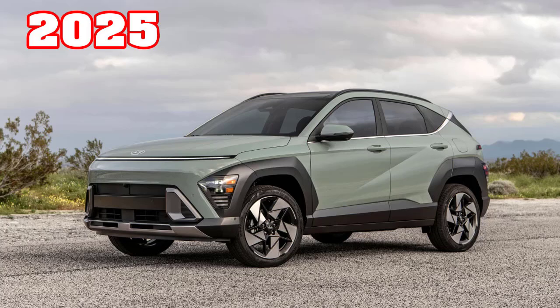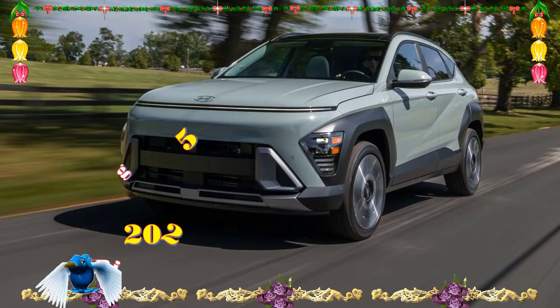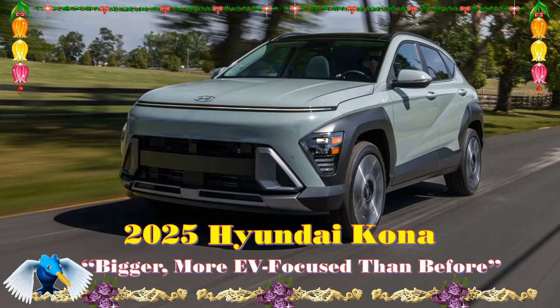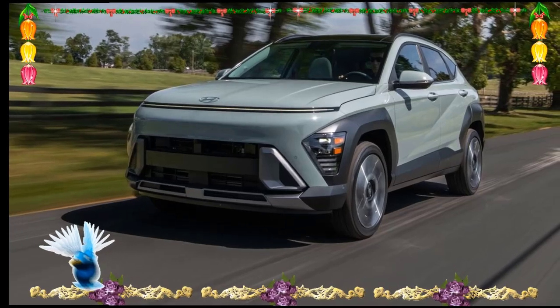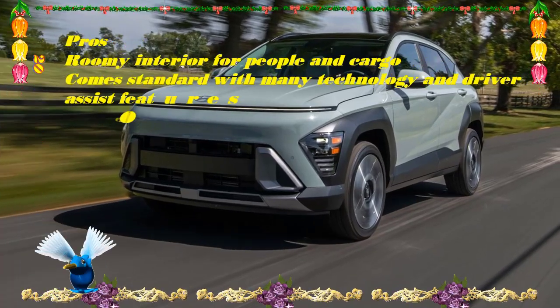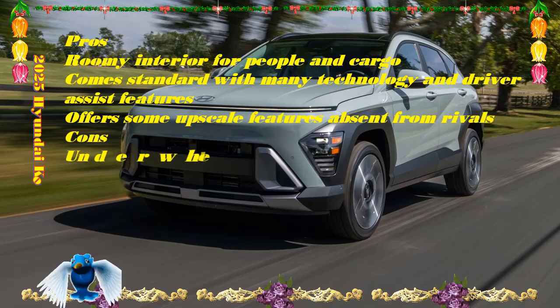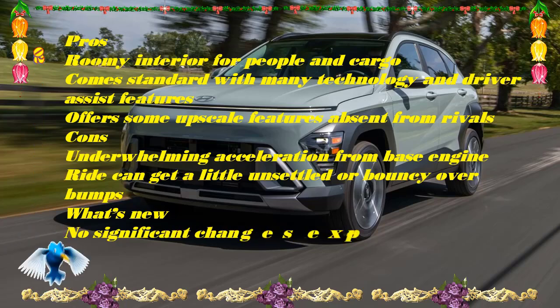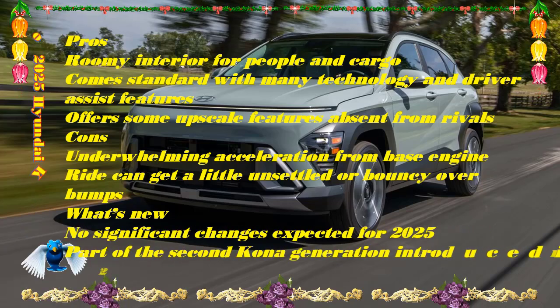2025 Hyundai Kona. Release date: summer 2024. Estimated price: starting around $26,000. Pros: roomy interior for people and cargo. Comes standard with many technology and driver assist features. Offers some upscale features absent from rivals.